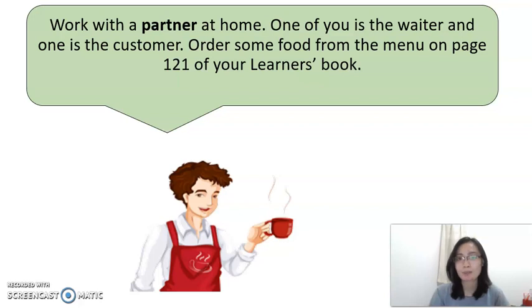Now, I will be giving you a homework. Before you go to a cafe, since we are on lockdown, once you go to a cafe or a restaurant, I want you to do it properly. So I want you to practice at home, work with a partner, can be your parents or your siblings. One of you will be the server and one will be the customer. So I want you to practice how you could ask for an order and how to tell your order. Order some food from the menu on page 121 of your learner's book. I want to know your partner's reaction and your progress on this in our next live streaming class. Is that clear? I hope you will have a good time and have fun while practicing with your partner.